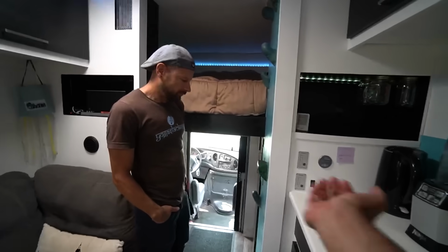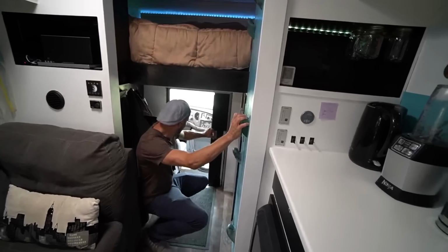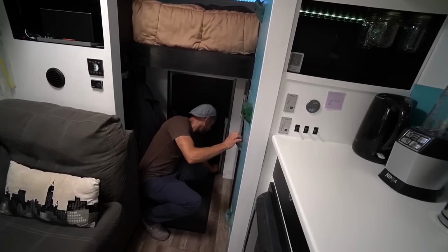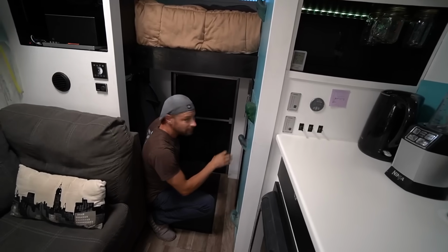Is there a way to shut the cab off from the back? Is there a door? There's a sliding door, and then I retrofitted one of these patio door stoppers. That's your lock? So I can lock it.